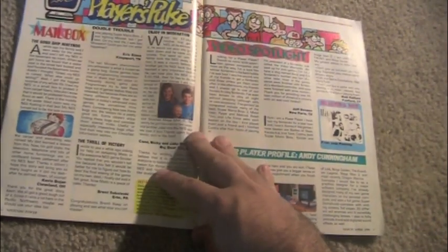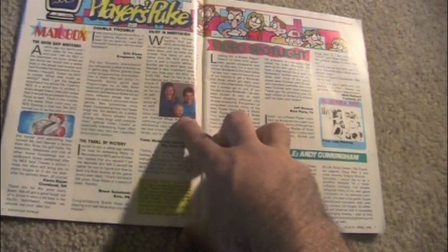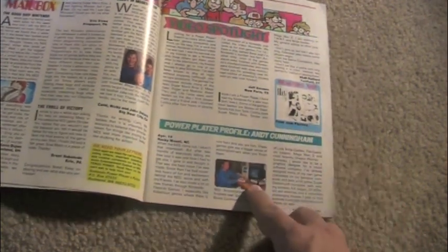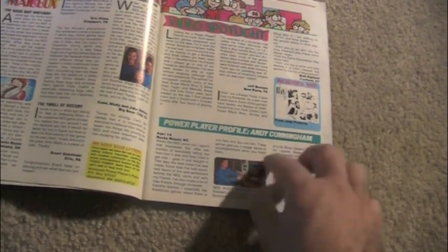This is Player's Pulse. This is where readers can write in and send in cheesy photos, family photos, and all that good stuff. Talk about what games they're playing. They always profile a particular gamer. This guy is age 14. His accomplishments: I have finished over 36 games, including Bad Dudes, Commando and Adventure of Link. Okay.